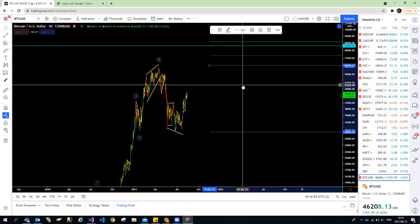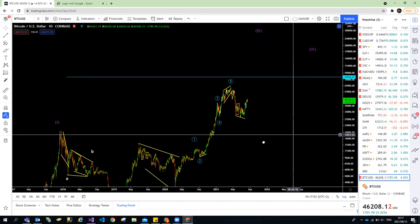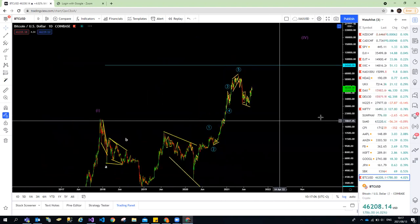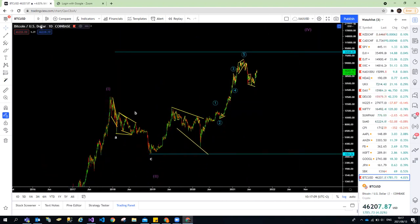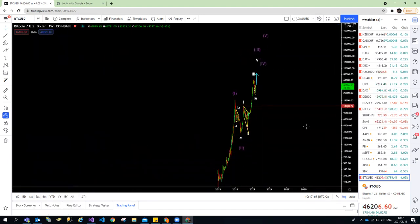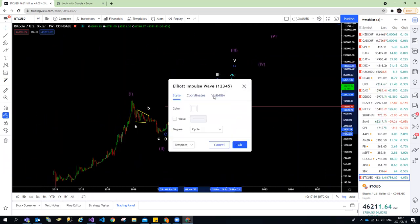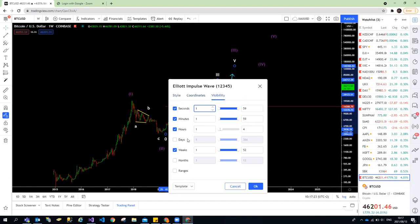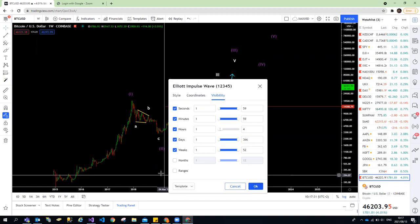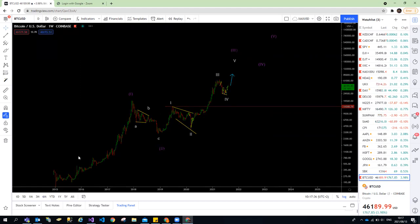Let's project the target if this becomes the wave 5. Now, if this becomes the wave 5 to the upside, let's just go back to the weekly so we can make the cycle degree visible as well. Let's make the cycle degree visible. We want it visible in the daily and all those time frames. So we want it in all time frames below that. We even want to see it on the monthly. And let's go down to the daily so we can see it while we're on the daily as well.